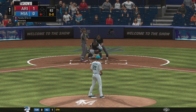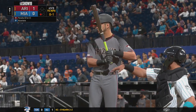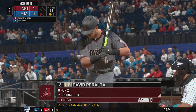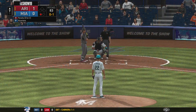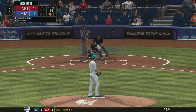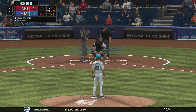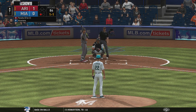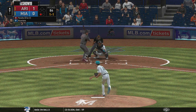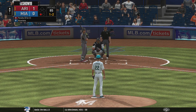Into the box, David Peralta. As he will take a fastball in there at the knees for strike one. 0 for 2 from him so far in this one. The windup and the 0-1. Pitch taken several inches below the zone, in fact. One ball and 2 strikes to count. 1 out, nobody on.